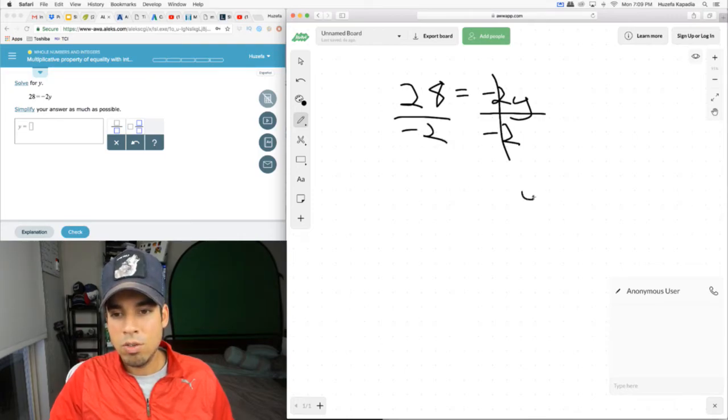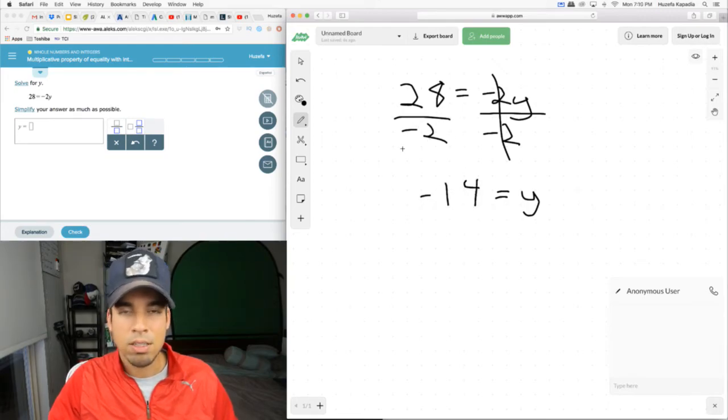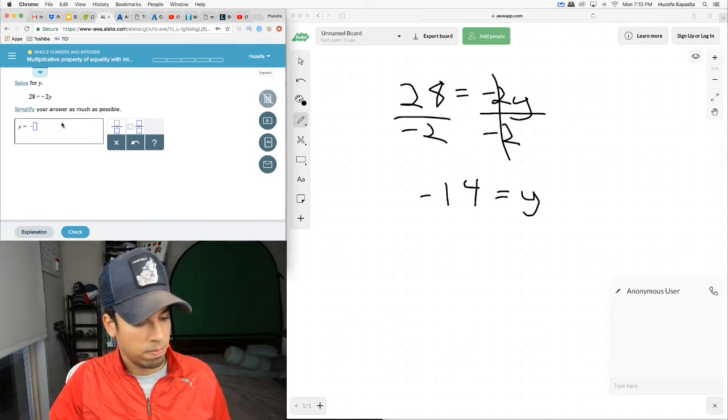You do that and you get y equals 28 divided by negative 2 is negative 14. Why? Because a negative infects a division or multiplication problem. If there's 1 in the mix, the whole thing's negative. If there's 2 in the mix, they cancel each other out. Your answer here is negative 14.